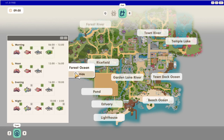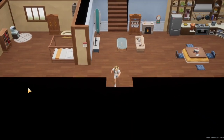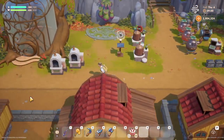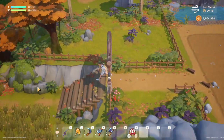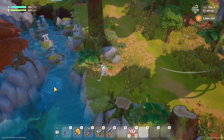Yeah, I think that I have. So, all right, well, the Forest Ocean to catch another giant sea bass and then the mandarin for the museum. That's our next stop. There's still time in the morning to get a sea bass. So let's go. We'll check the greenhouse a little later. I should clean up those logs and that stone that's there.